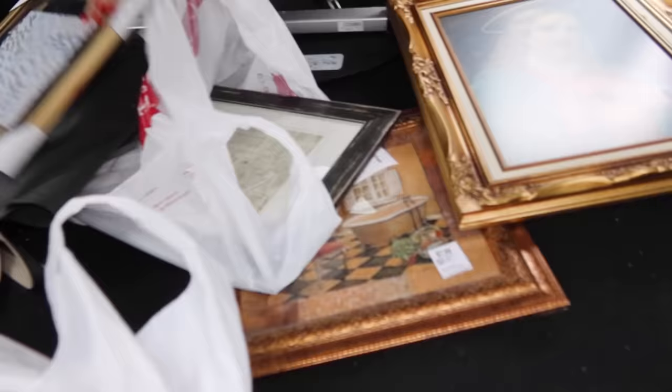Rare footage of Alexandra reading the instructions. You got it? Honestly, it's... Classic. Okay.